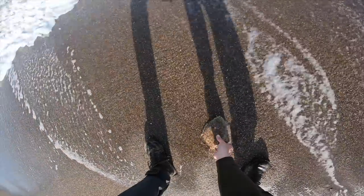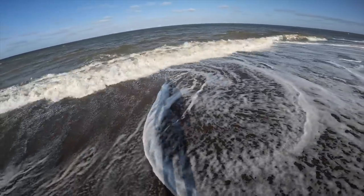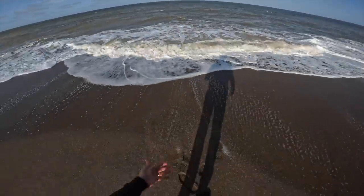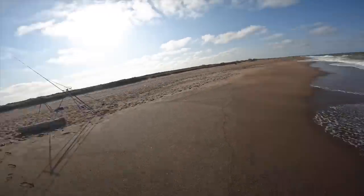Just put in a bit more water. Oh, get out of the way. There he goes. Gone. Turbot, off down the beach, just like that. Well, stunning little fish. Not what I expected to catch today at all, but I'll take it.